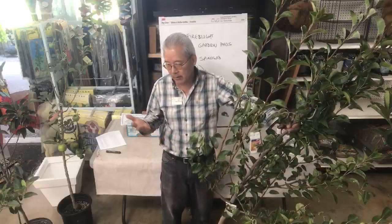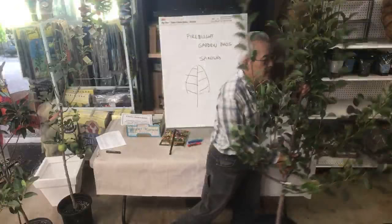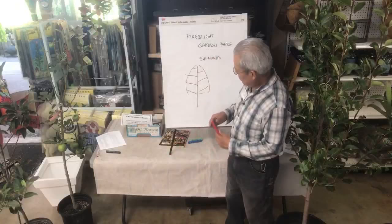Dave Wilson says you can space them as close as 3 feet. I think 3 foot's too close. The other way you can do it, you can either line them up every 3 feet or every 5 feet, or you can group them. So one other way of doing trees in an orchard is to make five trees act like one tree.